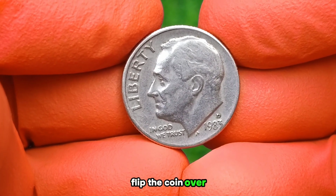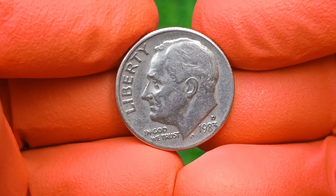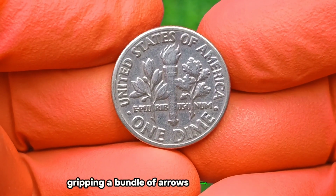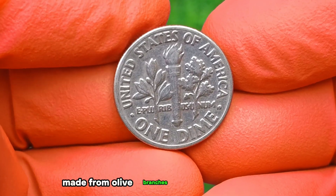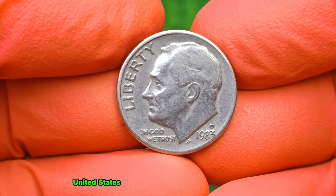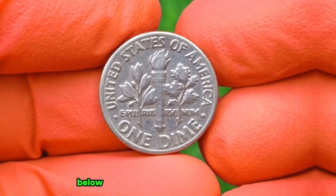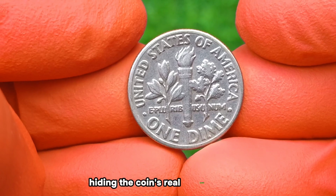Flip the coin over, and you're greeted by a stunning reverse design that tells a story of peace, strength, and unity. An eagle stands proudly, wings spread wide, gripping a bundle of arrows, ready for defense, while encircled by a beautiful wreath made from olive branches. This powerful imagery, along with the bold inscription, United States of America, and E Pluribus Unum, drives home the values that shaped the nation. Below, the face value, one dime, sits quietly, hiding the coin's real potential value.